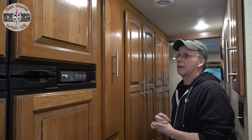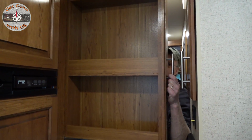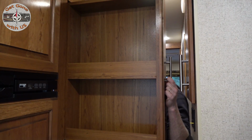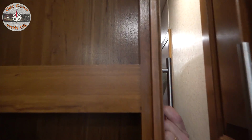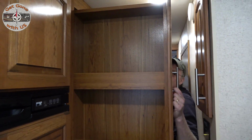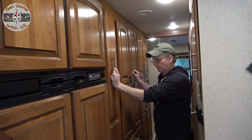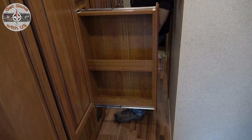The last piece is the pantry. Now, in theory, this is really awesome, but I think it could use a few more shelves. So I'm thinking of putting something up here because that's a really tall shelf. We'll see what I come up with. And there's 2 of them. Yes, there is 2 of them. They're both the same size.